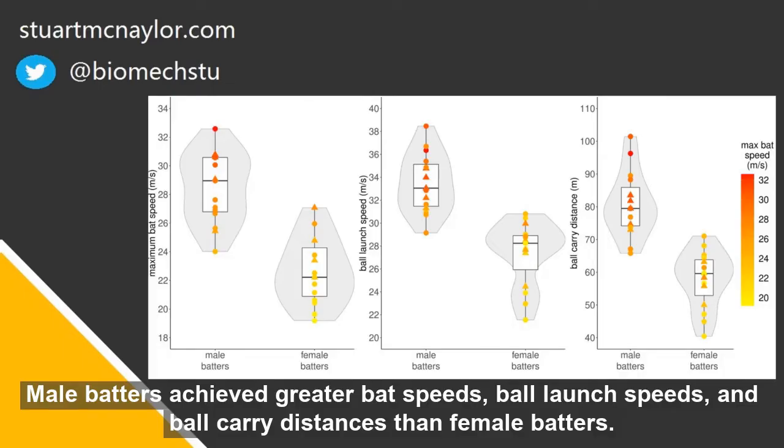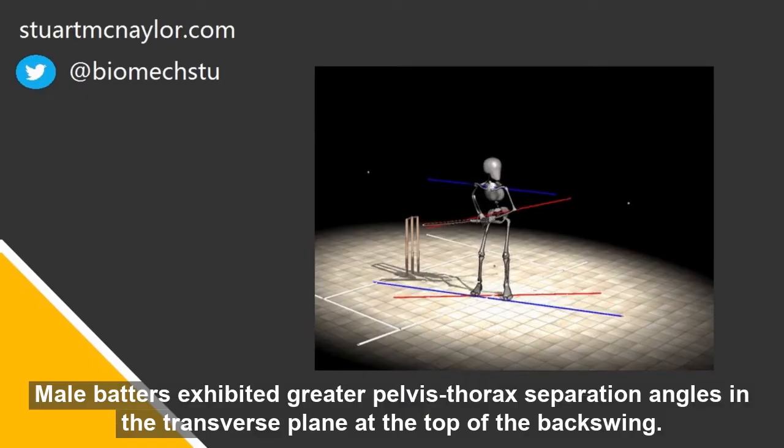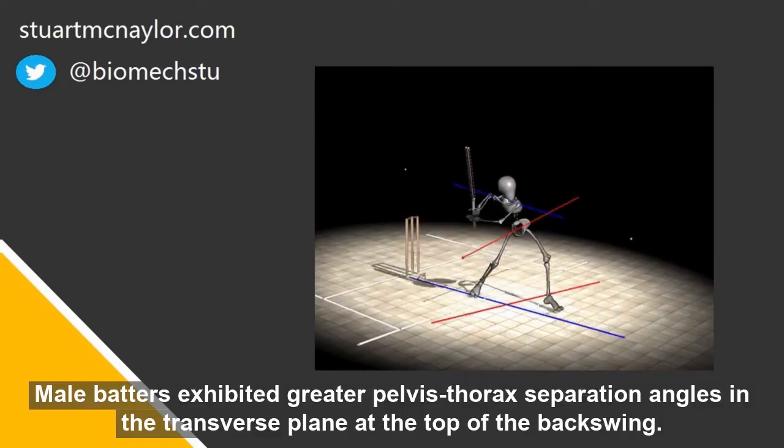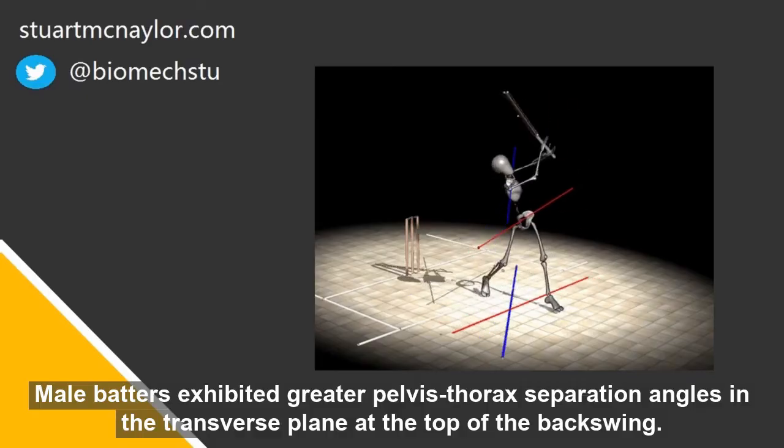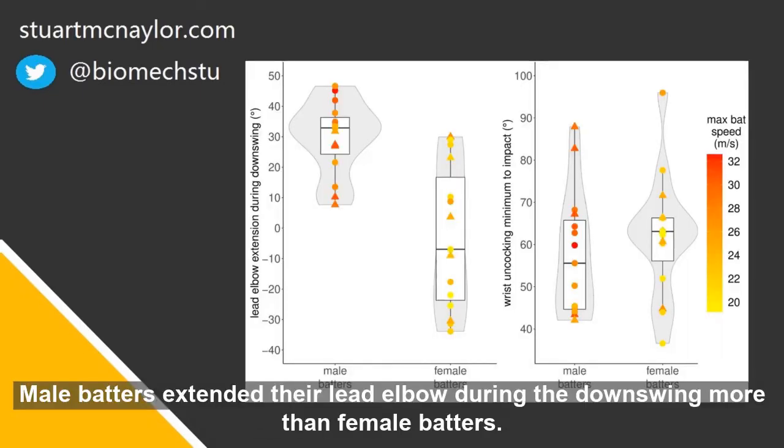Male batters achieved greater bat speeds, ball launch speeds, and ball carry distances than female batters. Male batters exhibited greater pelvis-thorax separation angles in the transverse plane at the top of the backswing. Male batters extended their lead elbow during the downswing more than female batters.